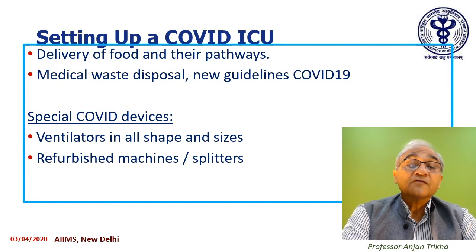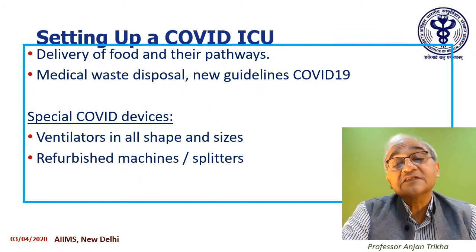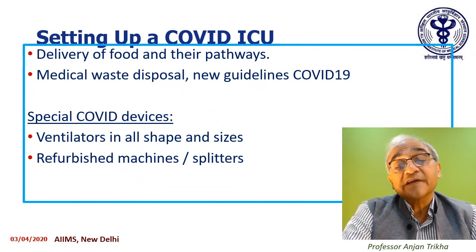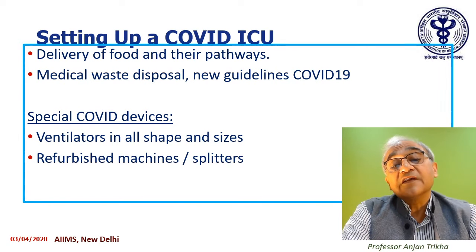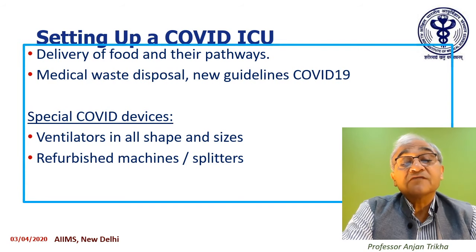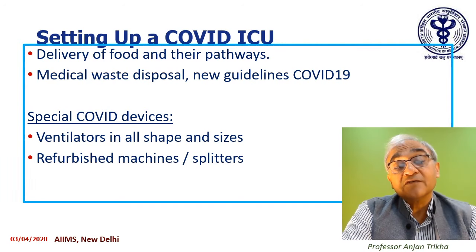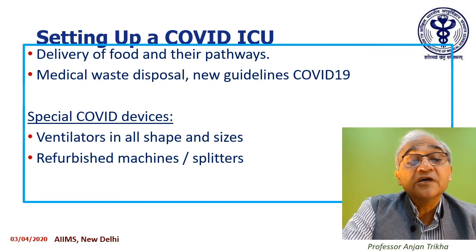An important part of a COVID ICU would be the delivery of food and the way the food is brought to patients who are not on ventilators, who maybe require just oxygen, or who would be in HDUs but not very sick. The availability of the food, the kind of food, and the pathway of the food handlers has to be ascertained before the ICU is commissioned.